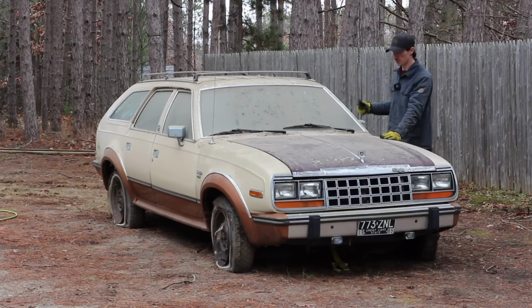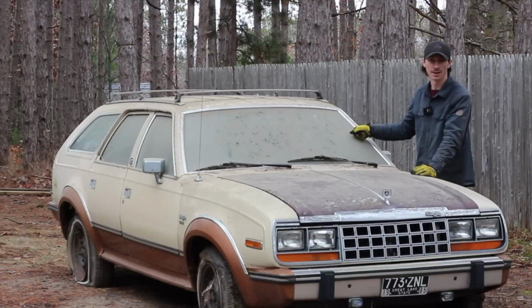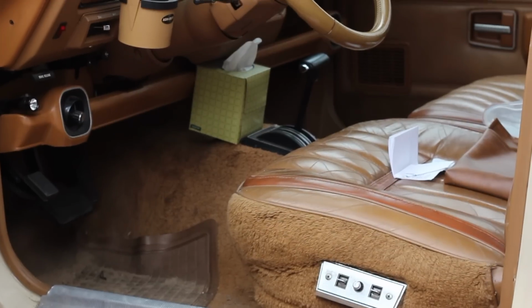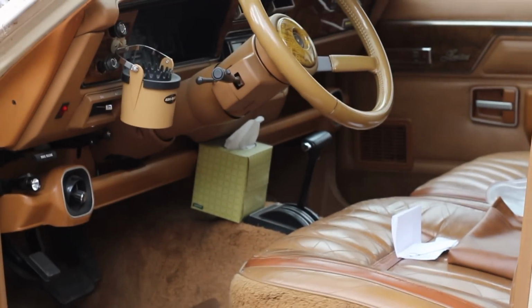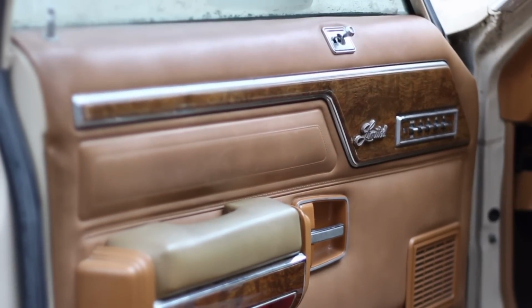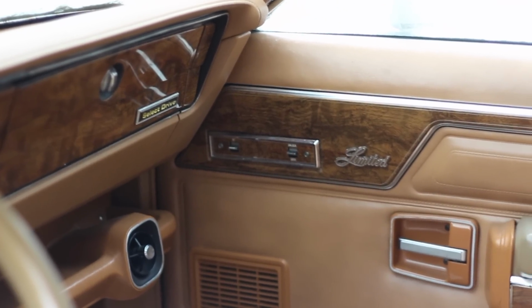The paint all seems to be in good condition. All the chrome seems to be in good condition. The interior, now that blew my mind. So let me show you real quick. Let's look on the interior and check it out. But yeah, I mean, there's no cracks on the dash, there's no cracks on the doors, there's no cracks in the seats. The seats are all in awesome condition, and this is by far my favorite color interior.